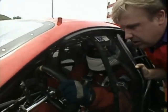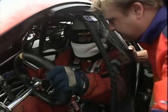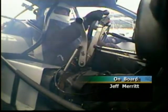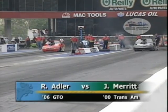Each one of them mentioned that there is no air. With the humidity, the heat, everything else, these machines think they're at over 5,000 feet. Basically, they seem like they're driving in Colorado. So they really have to adjust everything. They'll change their shift points, and they're really going to change the way they leave the line.